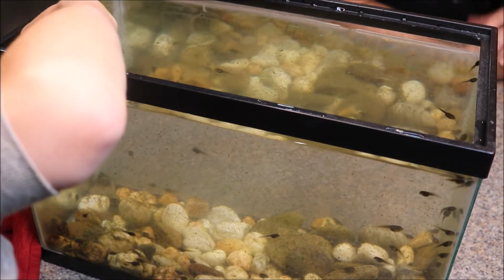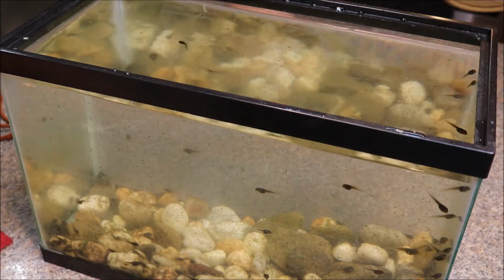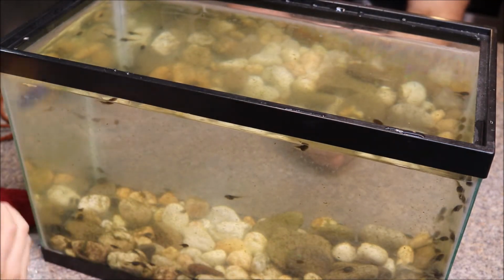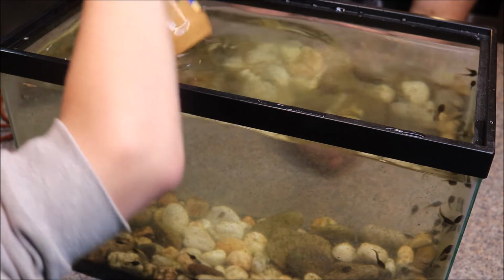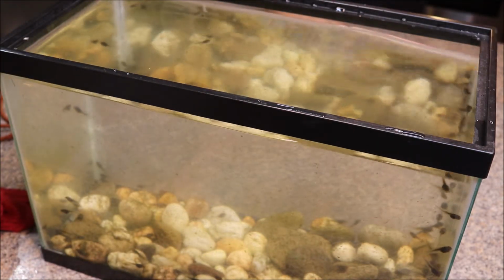Okay. Next thing, peanut butter. Oh, a tadpole. You're petting the tadpoles. Here we go. Peanut butter. Will it float? It's definitely not full, but okay, what do you think? Yes, peanut butter floats. Ding. Let's try tuna fish.